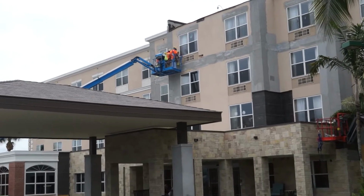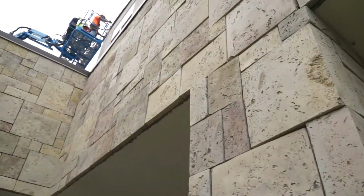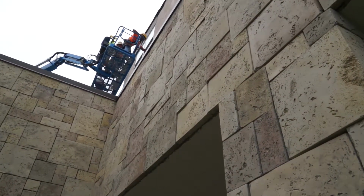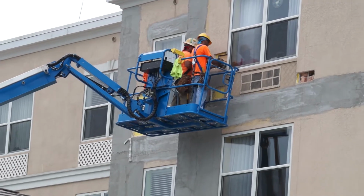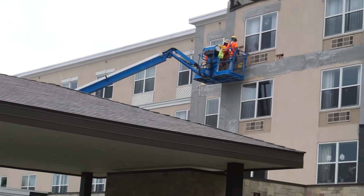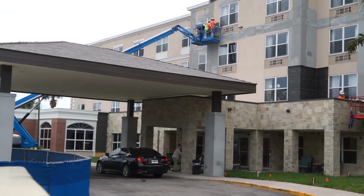You'll see on the front of the Springs building here, there's a stone finish, and that'll run consistent throughout the front of the building. It'll be a nice feature, totally change the look of the building. And so what they're doing is prepping the wall to install more stone finish on the building. The new buildings will match this, and when this is finished, it's a total transformation of the entire building.